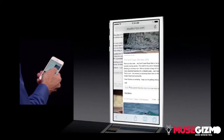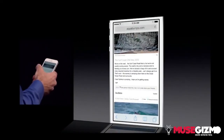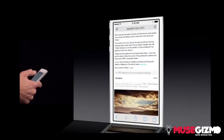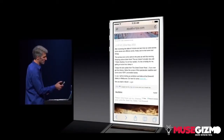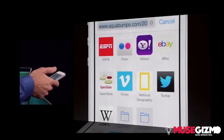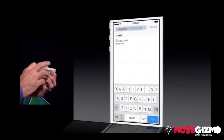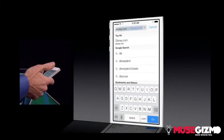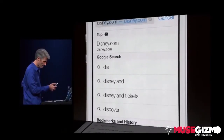So I just swipe in from the edge of the display, and I can navigate back and forth through my browser history, just like that. It's such a fantastic way to browse. Next, let's look at that unified search field. I'm just going to tap up here at the top. You see how I have one-tap access to all my favorites. It's really convenient, but I'm going to type in this case. So I'll type DIS. And you notice I have a top URL hit, as well as Google search suggestions as well, available all right here.